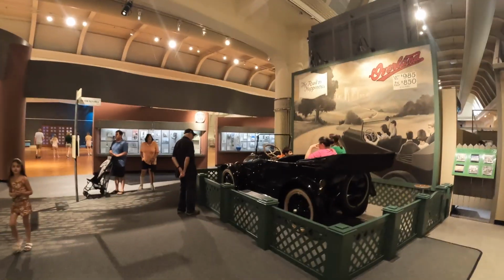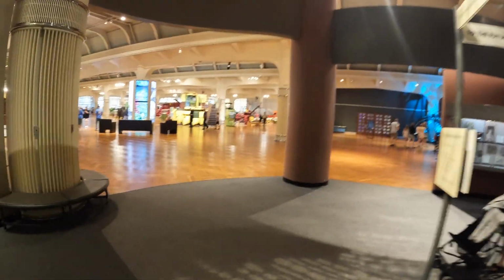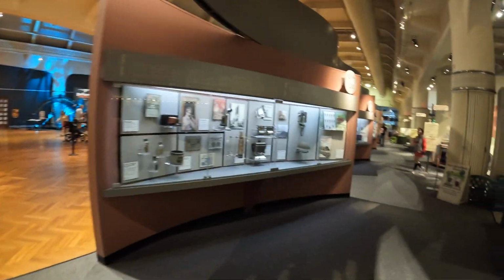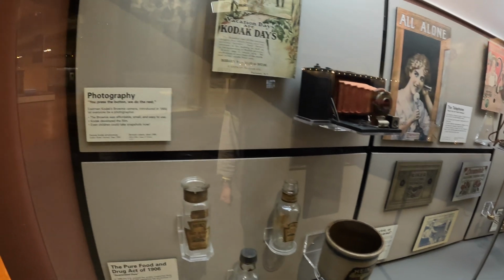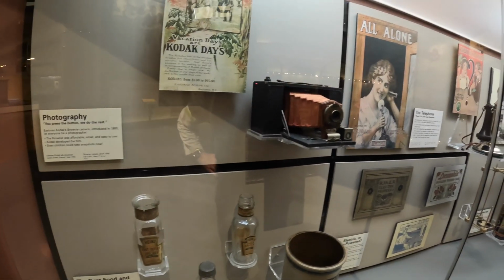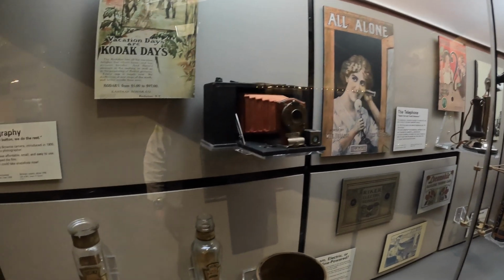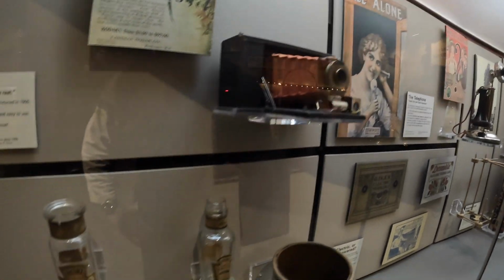This concludes the performance. Well, all right. Eastman Kodak Brownie camera introduced in 1900. Affordable, small, easy to use.